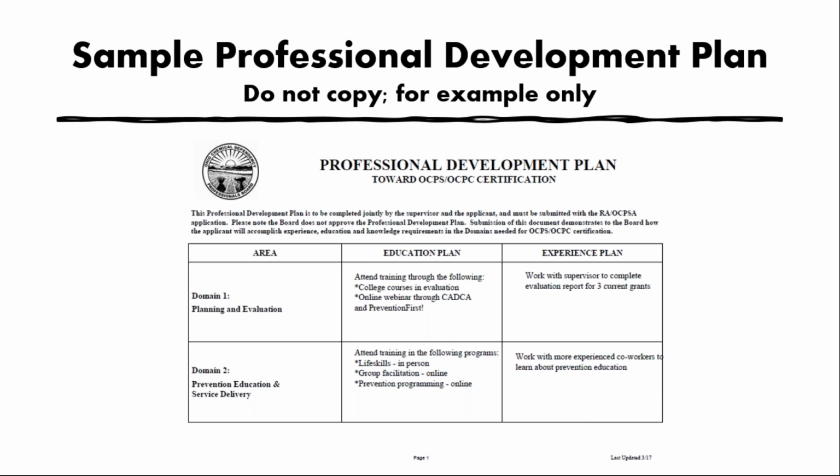There's 3 pages, and there are different domains, which they're now going to be calling content areas. You may hear that as well. But basically, what you need to do is, in each one of these content areas, think of what kind of education you want and what kind of experience you want.